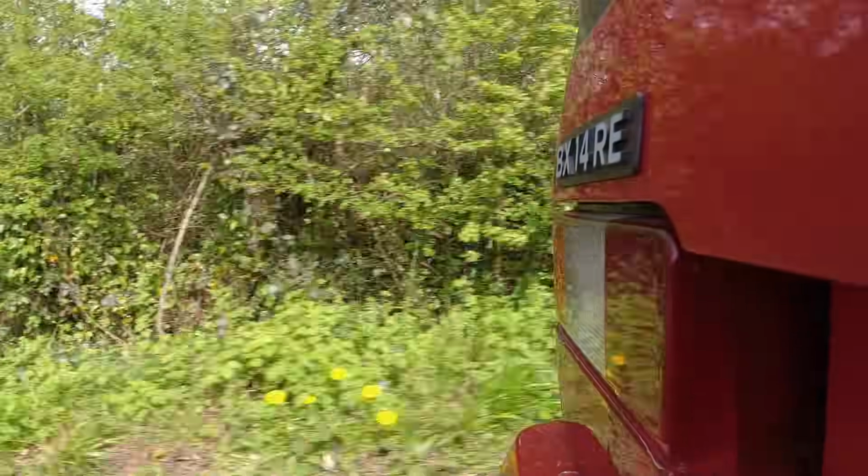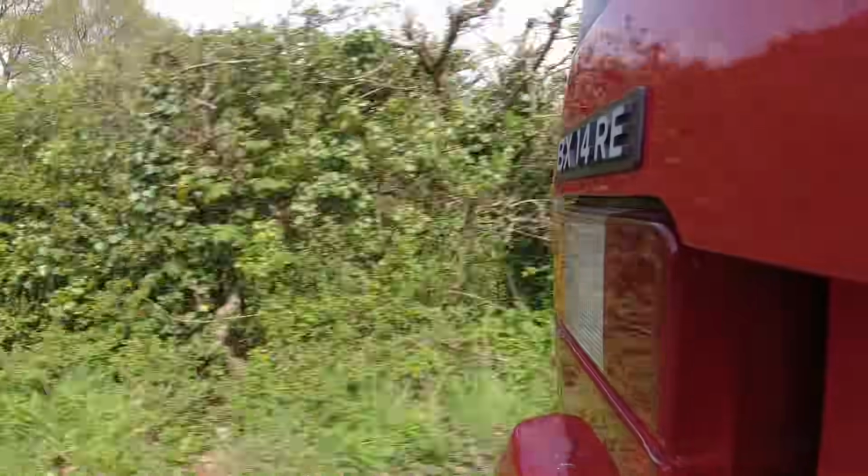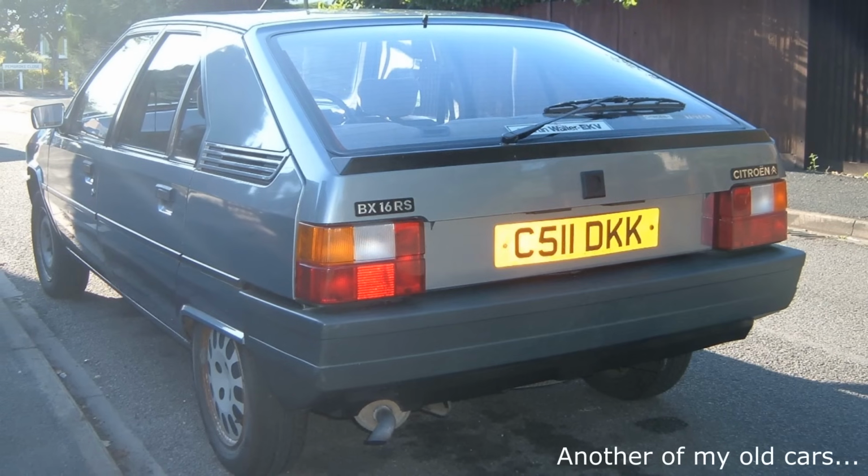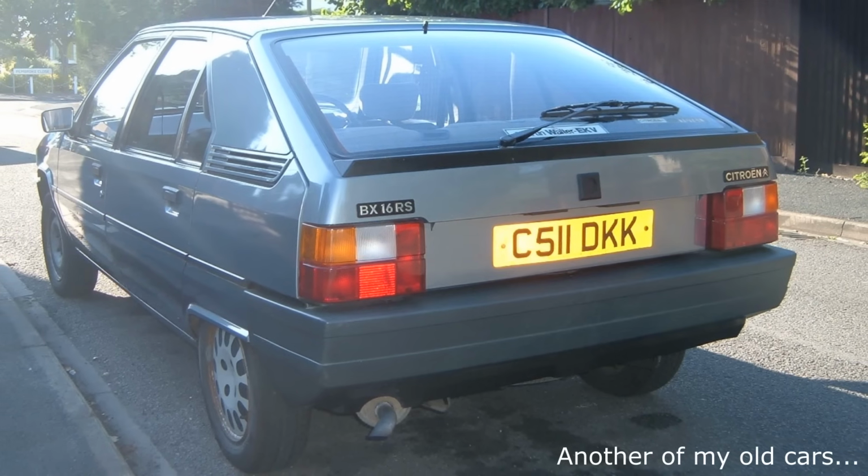I mean, the 14RE came out at new, with the launch of the BX, and the 14E. The 14E is a basic version of the RE. The RE has a little bit more trim. It's basically a 1400 version of the 16RS. There was no 14 TRE or 14 TRS or anything, so you're not going to find one with electric rear windows, but again, you could retrofit it all if you so wished.